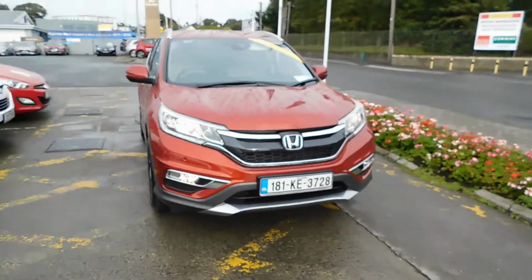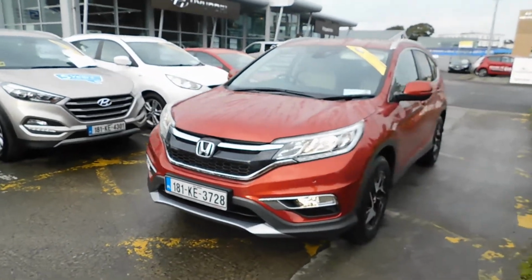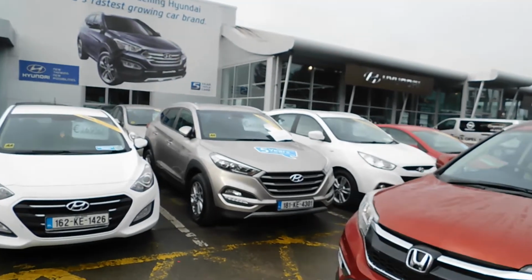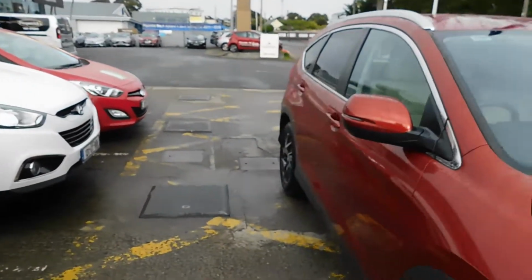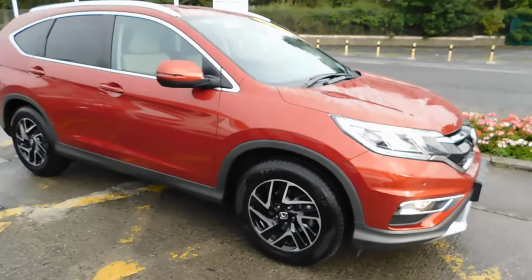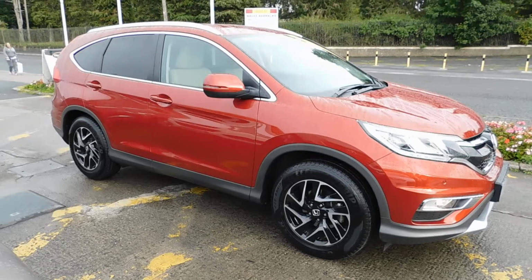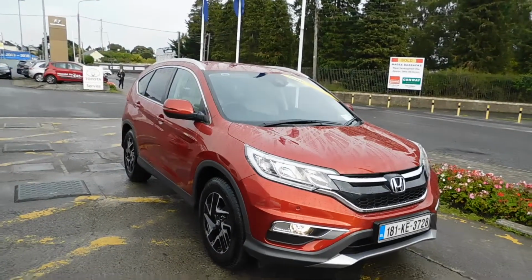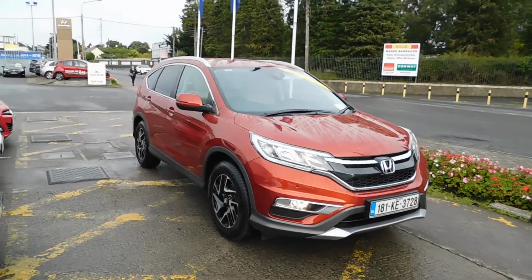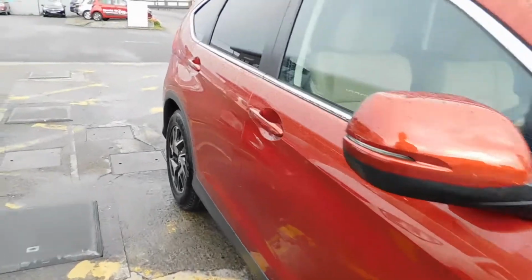1.6 i-DTEC turbo diesel, 120 horsepower, 300 newton meters of torque. That's actually a good engine, because there are other cars on the market which are 1.5, 1.6, 1.7, and that's one of the highest torque figures in that category, but you're still getting €200 a year for road tax, all day long. And I'm dead serious when I say this, this is a car that's going to achieve around 50 to 55 miles per gallon, which is about 5 litres per 100 kilometres very easily.